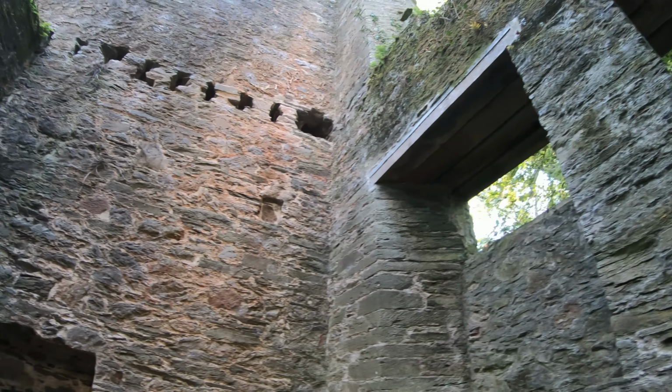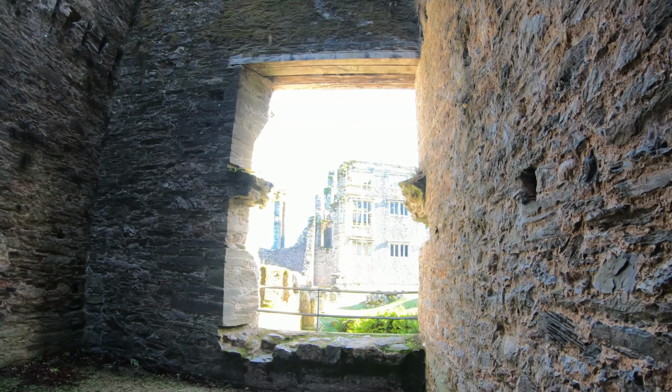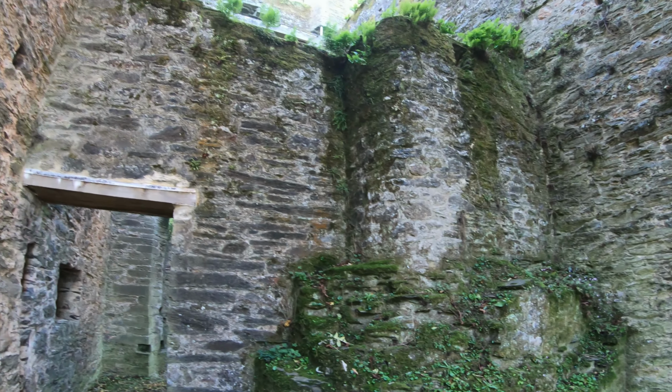Many of those masons left their initials and marks on the stonework. It would have been a very noisy place with all of the works going on, and unfortunately, Edward ran out of money and the work ceased before his death in 1613. Even incomplete, this home was still one of the finest in that era. Work was abandoned, and it's what we see and enjoy today.